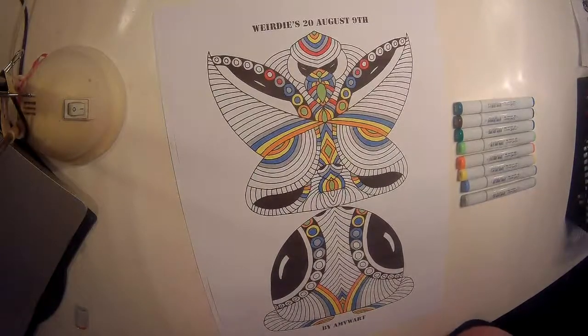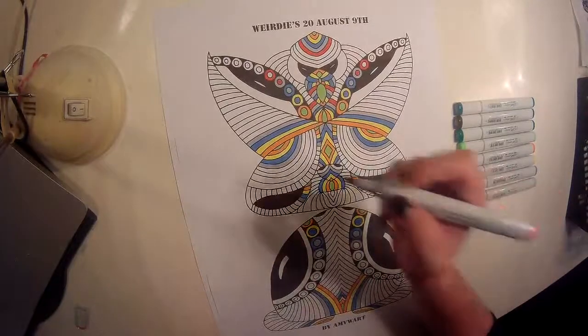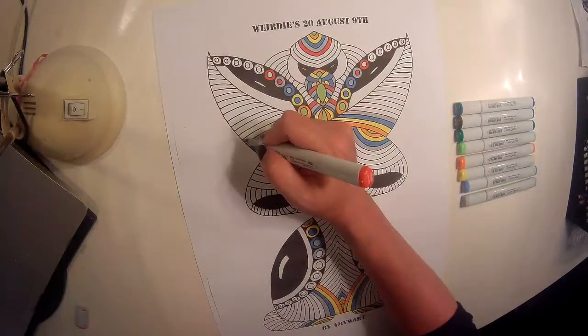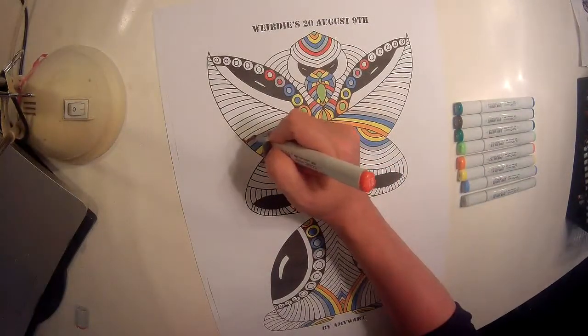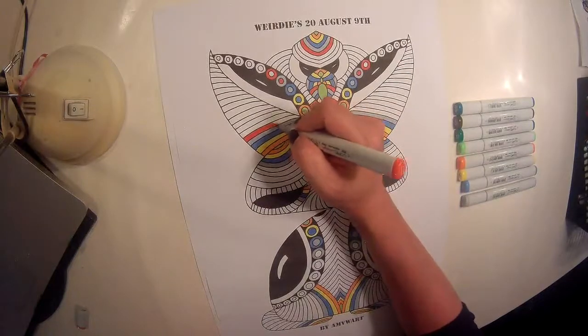Yeah, it's my first try because I just got them yesterday. They were a birthday present from Julie, and I just absolutely love them. Absolutely love them. They're beautiful.